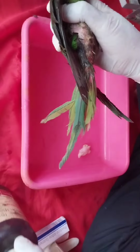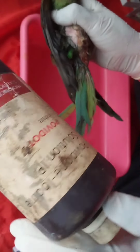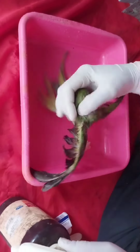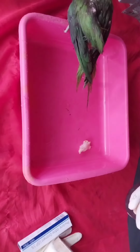After cleaning the wound, putting liquid iodine medicine on the wound completely cleans the extra space of the wound. By applying iodine on the wound, it cleans the wound, thus treating the parrot injured by a cat's thorns. Thank you.